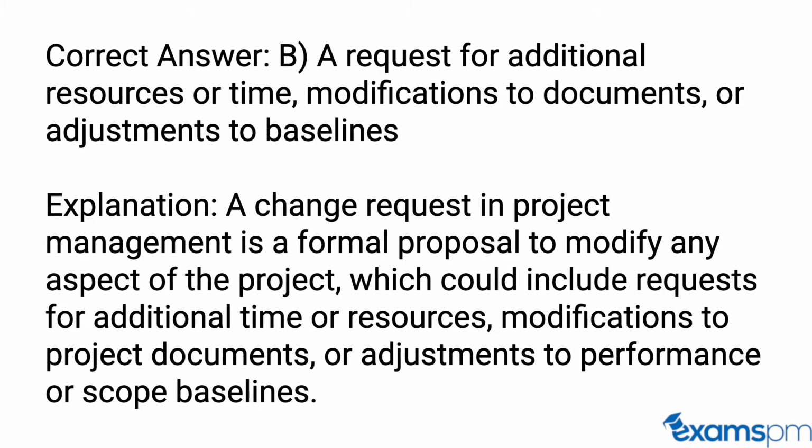Correct answer: B. A request for additional resources or time, modifications to documents, or adjustments to baselines. Explanation: a change request in project management is a formal proposal to modify any aspect of the project, which could include requests for additional time or resources, modifications to project documents, or adjustments to performance or scope baselines.